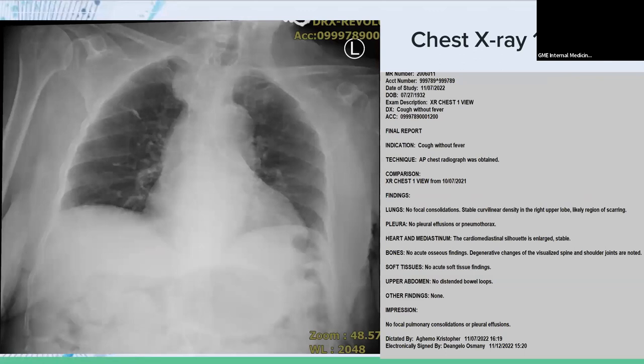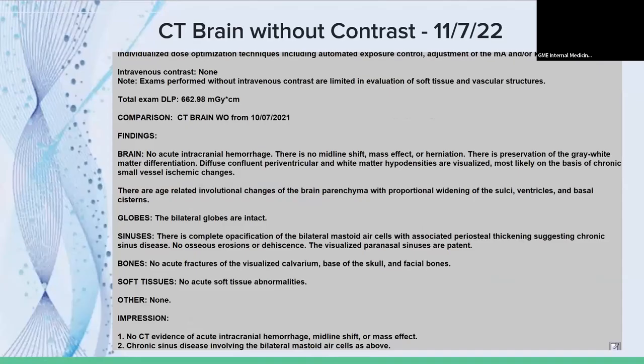Okay, so this is how the x-ray looked like in the ER. No focal consolidation, no acute infectious process going on. Okay, the next one. And this was the report for the CT brain. Again, we were just wondering because she suddenly became nonverbal. She was showing signs of acute dystonia. So a CT brain was done. Again, no CT evidence of acute intracranial hemorrhage or any midline shift or mass effect. So completely normal. They did see some chronic sinus disease, but other than that, nothing.